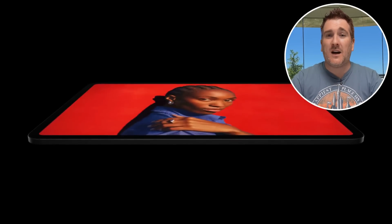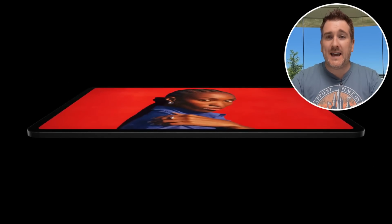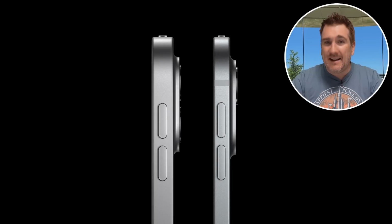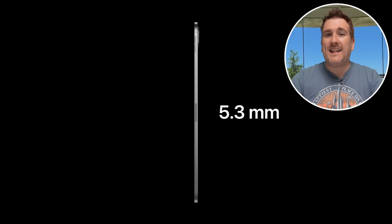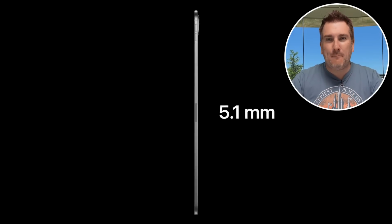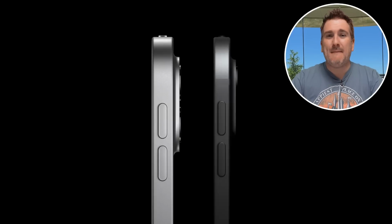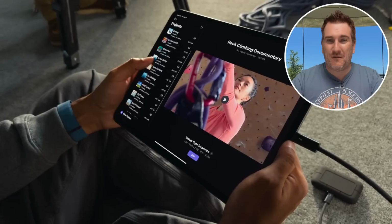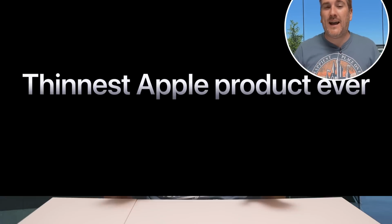Now with this new design, one of the most special things about it is its thinness. If you actually get the 11-inch version, it's 5.3 millimeters thick, and if you get yourself, say, the 13-inch model, it's 5.1 millimeters thick. This is really, really thin for an actual mobile device, and in fact it's Apple's thinnest device they have ever made in a product. It's absolutely crazy.